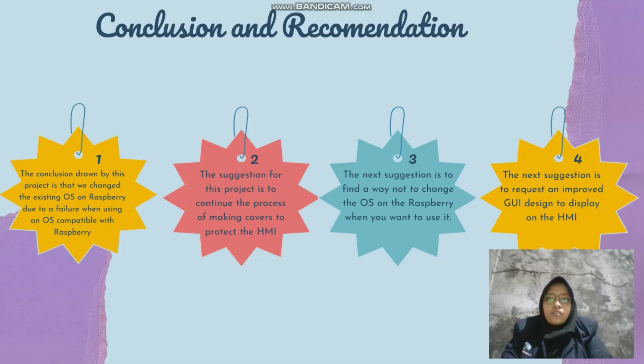The next slide is the conclusion and recommendation. First, the conclusion drawn from this project is that we checked the existing OS on the Raspberry Pi due to a failure when using an OS compatible with the Raspberry. The suggestion for this project is to continue the process of making covers to protect the HMI. The next suggestion is to find a way not to have to check the OS on the Raspberry when you want to use it.